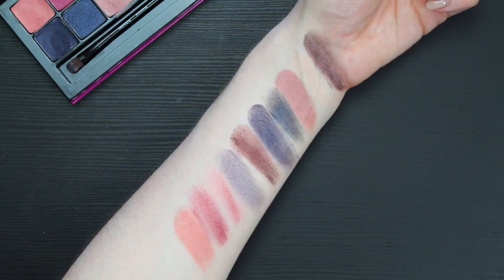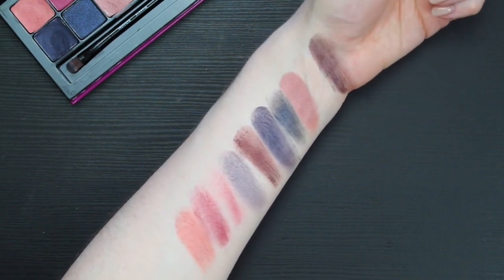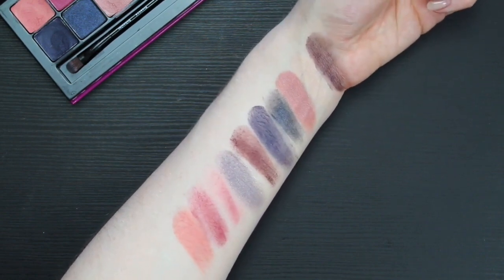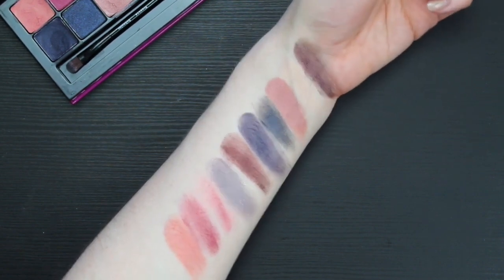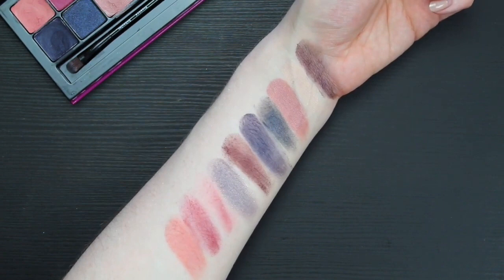And there's the whole palette swatched, and I've got to say it doesn't look all that attractive, and the swatches don't necessarily speak volumes about its quality. But it just goes to show that swatches aren't really everything when it comes to telling the tale about how a shadow performs or how a palette performs.